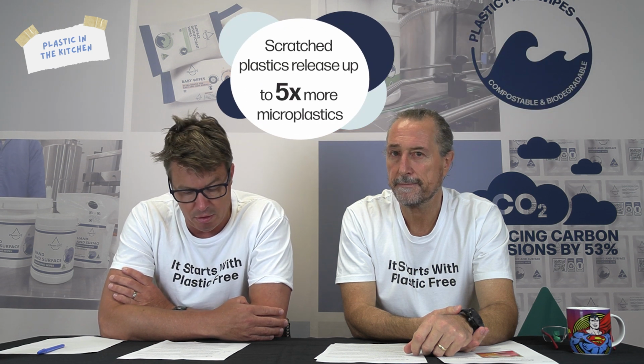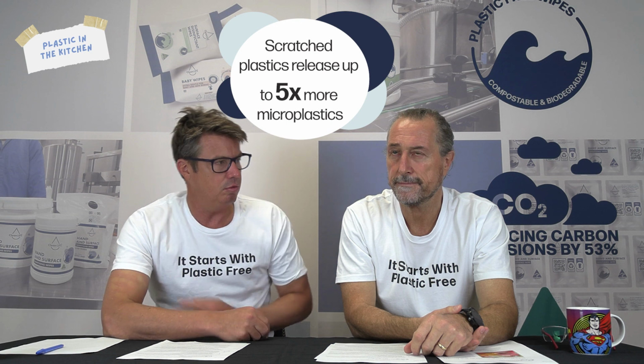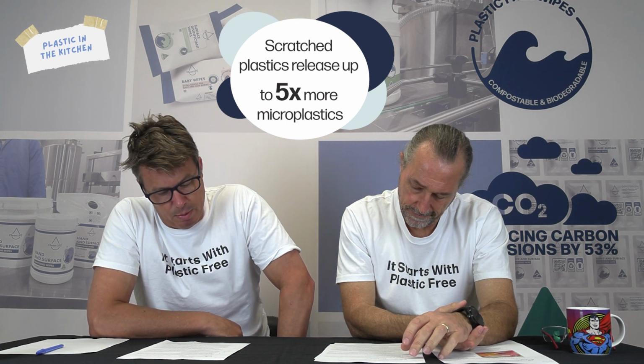Chopping boards, as we mentioned, 1,000 cuts on a chopping board, and suddenly it's starting to release a lot of chemicals. Yeah, and that's the problem with microplastics. It's not what you see; it's actually what you've created. So that's a classic. Absolutely. So again, statistic here: plastics that have been scratched leach far greater amounts of chemicals, up to 5 times more, including the usuals. So something we want to stay away from.